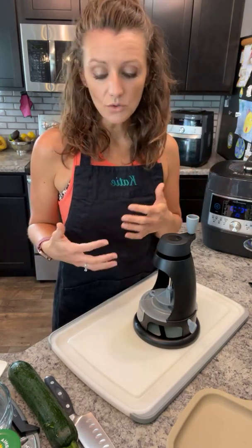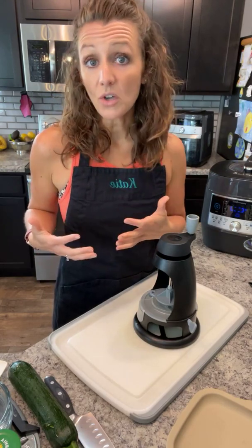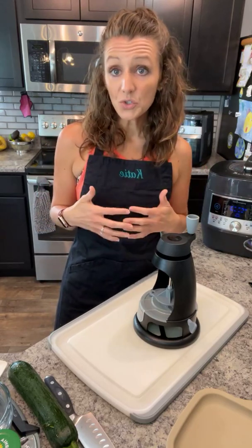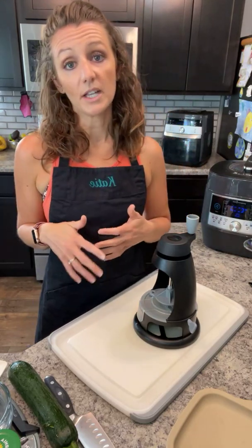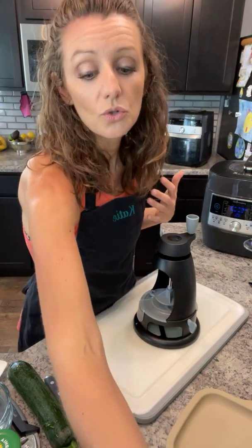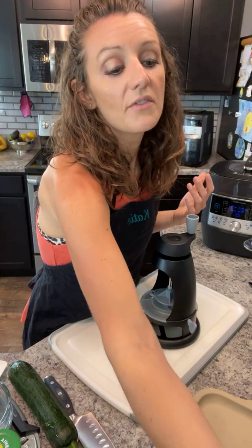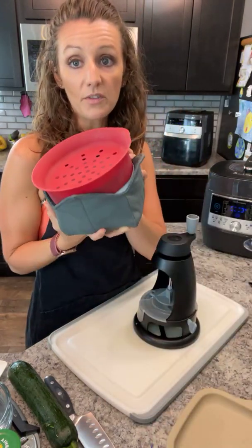Now with zucchini noodles, zucchini is made mostly of water, and so those can be really hard to get the right texture on. I prefer roasting my zucchini noodles that have been spiralized, but you can also do a microwave steam version, and for that I love our microwave pasta maker.